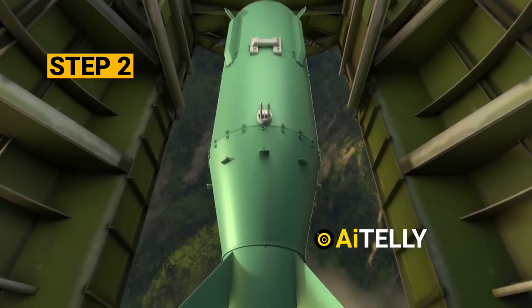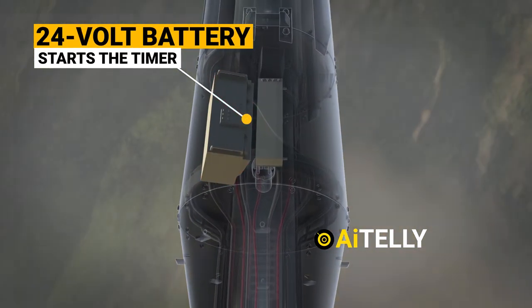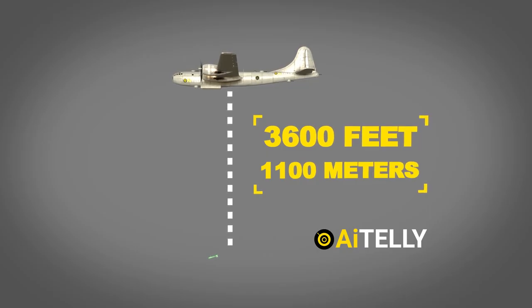The doors open and the bomb falls due to gravity. Then it switches to its internal 24-volt battery and starts the timer. After 15 seconds, the bomb would be approximately 3,600 feet or 1,100 meters away from the aircraft.